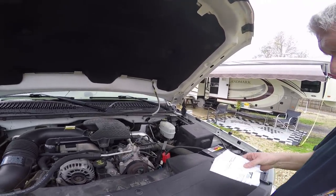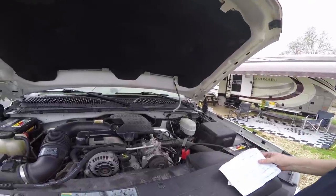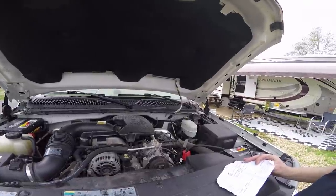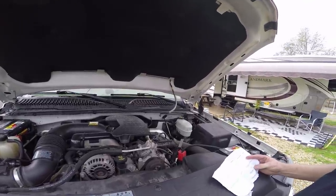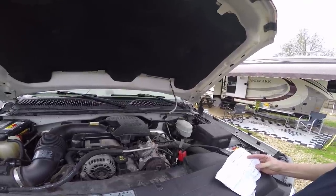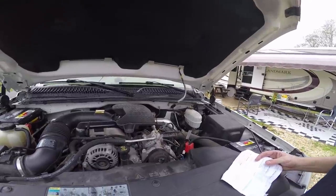But what had come up as far as code-wise when they took it into the shop was a P0207, injector 7 control, okay? And it also came up with a P2146, injector position voltage control circuit group. That's what's going to come up with your codes when your check engine light comes on.